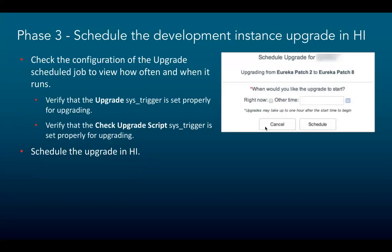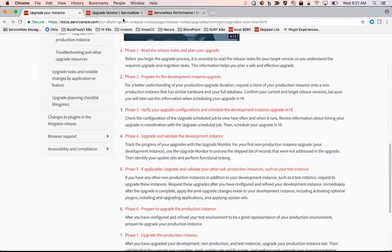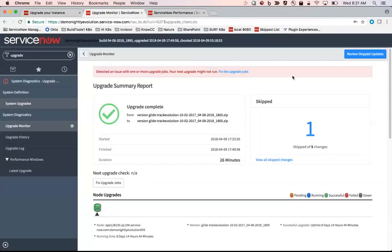If you have gotten creative, we've got the 2 bullets here about verifying that a pair of sys-triggers are configured properly. There is also a check in the product now. If you're on a new enough version, when you go to the upgrade monitor, there's a warning that your upgrade jobs are not out of the box, and if you'd like to revert them, you can just click the fix button. I'm on one of our demo systems now. That's why the jobs aren't set up correctly, but it's convenient that I can show you the message right here.